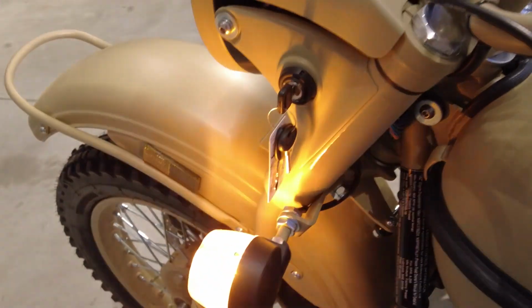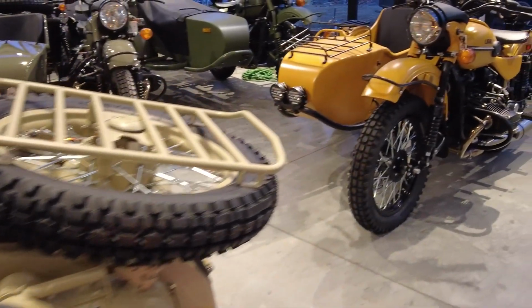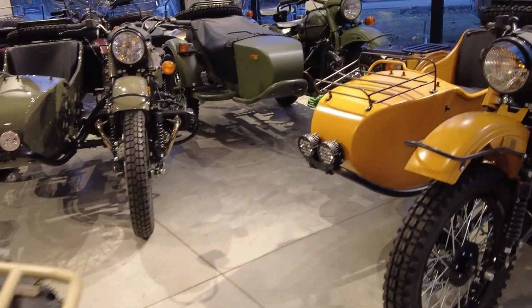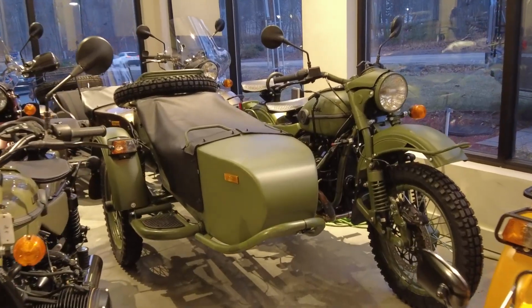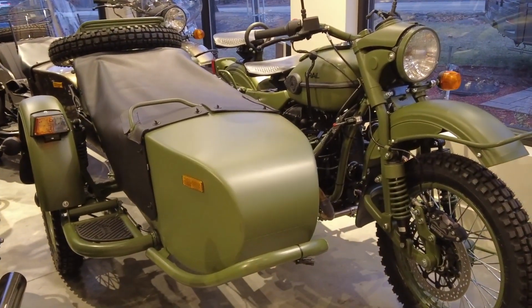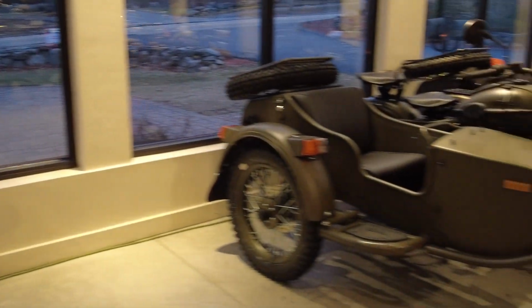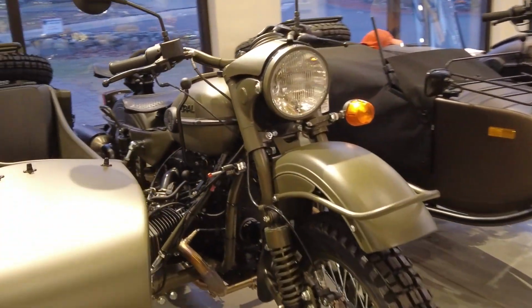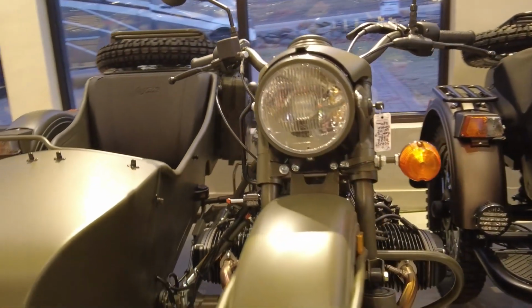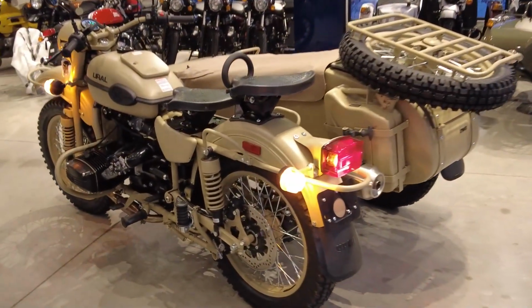Our Heritage Edition bikes pretty much have the same accessories, and currently, we just assembled, I think, 4 or 5. We're down to 3. So I have Heritage Hunter right here. I have Heritage Ranger, which is right here. And as you can see, it has very similar, probably the same accessories. And I have Heritage Pustinja, which is right here.